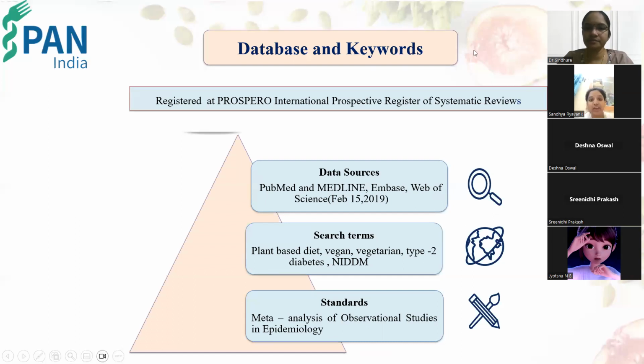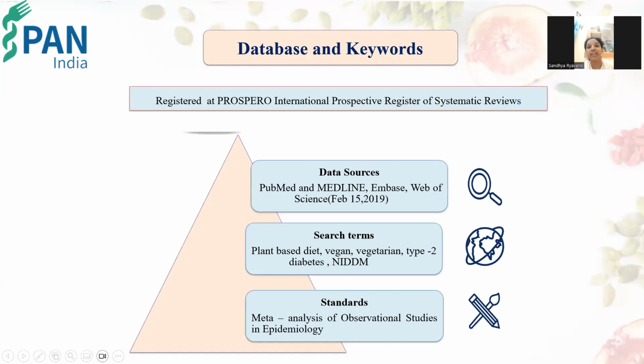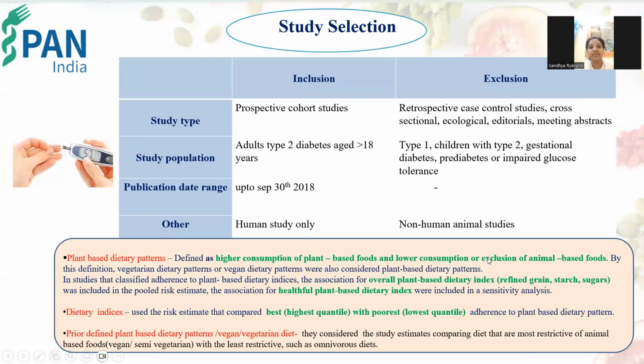Yes. Okay. So the search terms are plant-based diet, vegan, vegetarian, type 2 diabetes, and non-insulin dependent diabetes mellitus. And all the standards for the study were taken from the Meta-analysis of Observational Studies in Epidemiology checklist. Next slide, please.